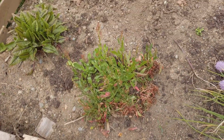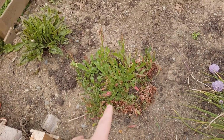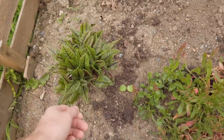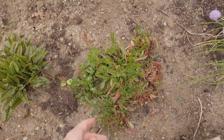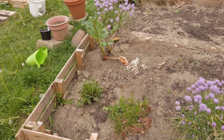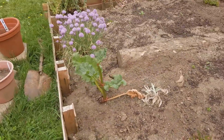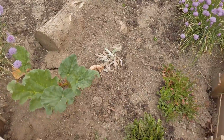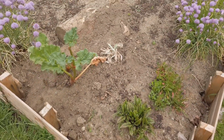This here is wood sorrel, I believe. We've got red vein sorrel, wood sorrel. This one tastes lemony. This one tastes kind of sweet. There's another one in the front of my neighbor's yard I've got to go dig up, actually outside of her fence, called sheep sorrel, which tastes like sour raspberries. I can't remember what this one is. It's kind of dying. I keep watering, but it's just hot out here.